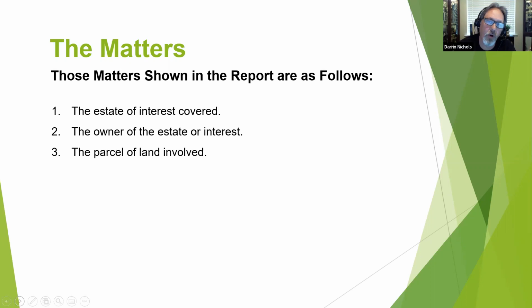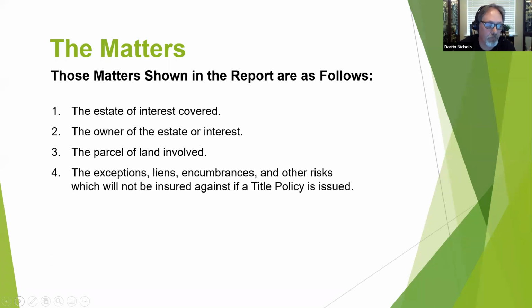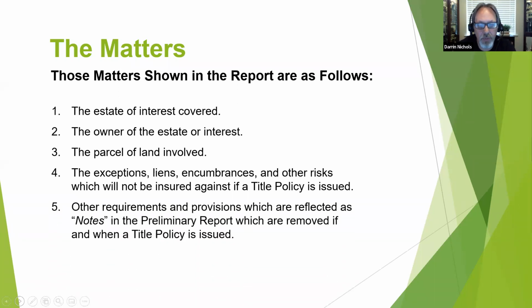Our policies are all insuring as to the legal description of the property. Next one. The exceptions, liens, encumbrances, and other risks which will not be insured against if a title policy is issued. Other requirements, provisions which are reflected as notes in the preliminary report, which are removed when a title policy is issued. As we start to look through the actual report itself, you will see that we have the Schedule A items, the Schedule B items, and then the notes.